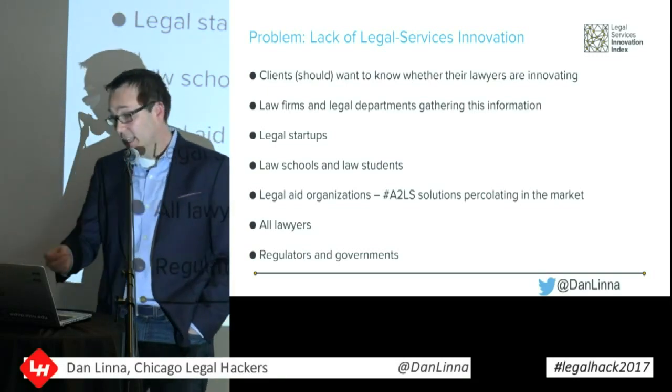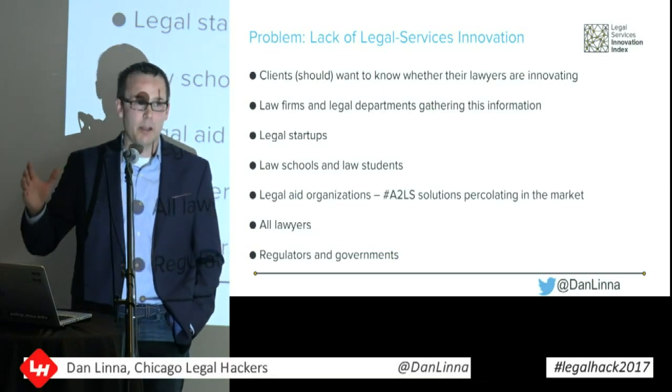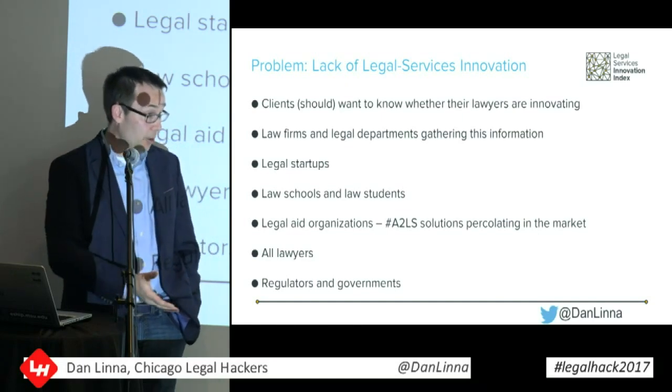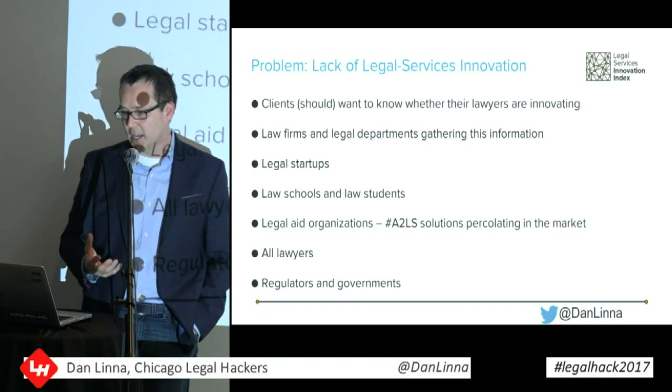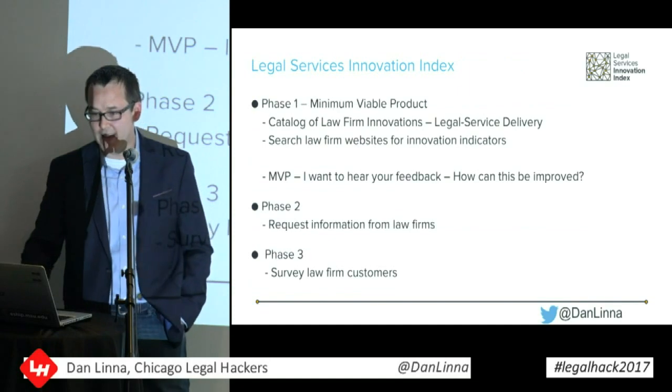So we've got legal aid organizations should know as well. I think we're seeing a lot of convergence in the marketplace where the same kind of problems we're trying to solve in law firms are similar problems that legal aid organizations are trying to solve, so we can all learn from each other in this marketplace. And all lawyers should know, regulators and governments want to know this information. So how do we put it together?